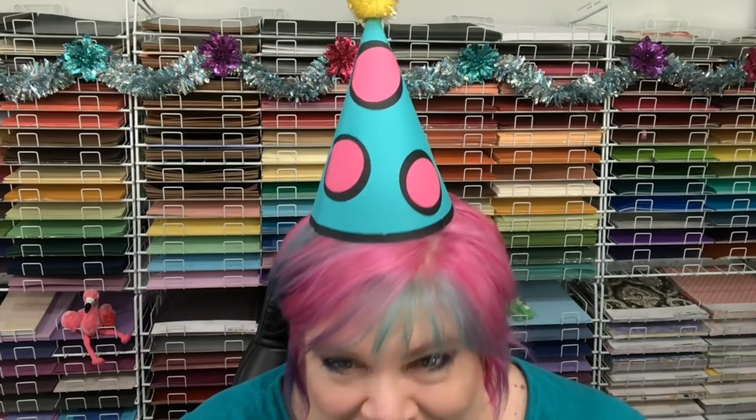Woohoo! This hat is from the mystery box. Isn't it cute? In this mystery box, there's 3 digital image sets and they're all Hello Kitty. There's 2 Christmas ones and a celebrations one, where the hat came from.